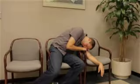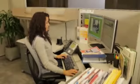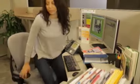Being stuck in your seat for hours is no fun. It's also not good for you. At work, it's a good idea to stand up and move for a few minutes every half hour. Take walking breaks in meetings. Visit a coworker instead of instant messaging.